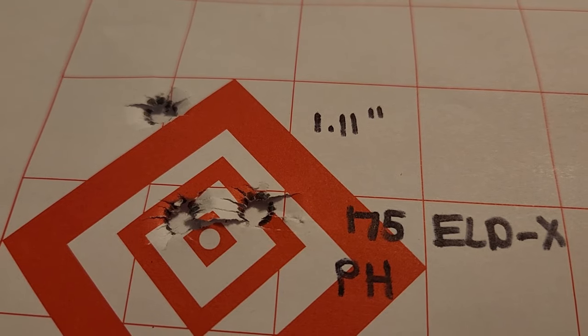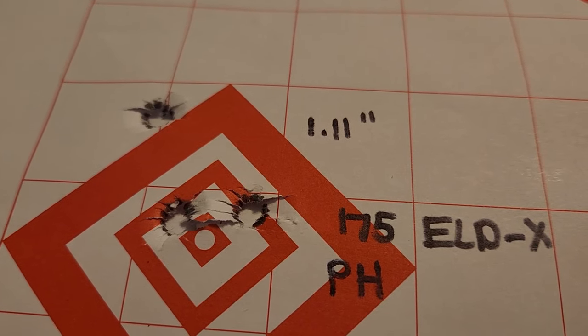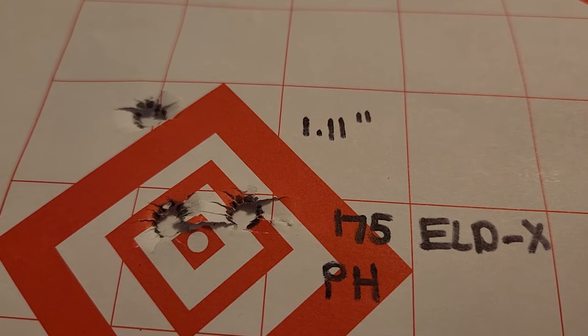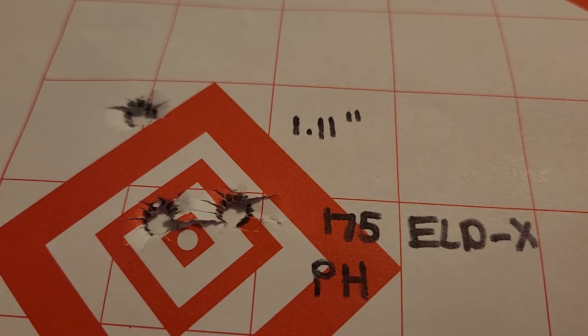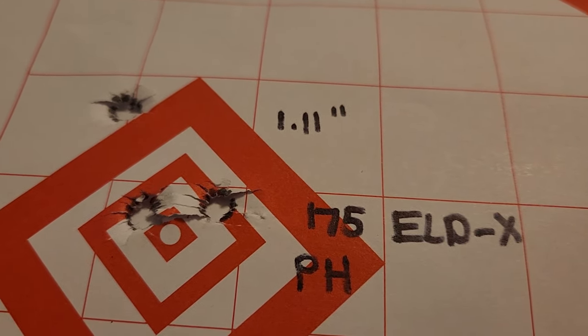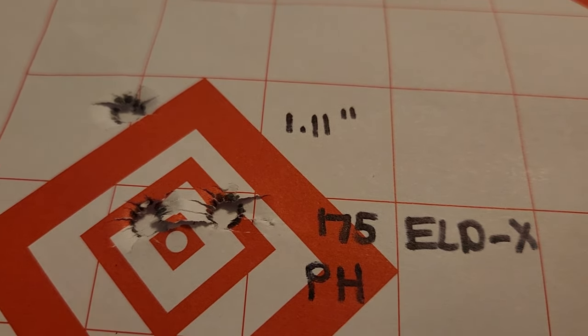And then while we're talking about factory ammo, let's look at the 175 ELDX. Its average velocity was in the 2880s, I think. So this gun is consistently probably about 20 to 30 feet per second faster than mine. The group was all right. Again, not too bad for factory ammo, but not exactly what we're looking for either.